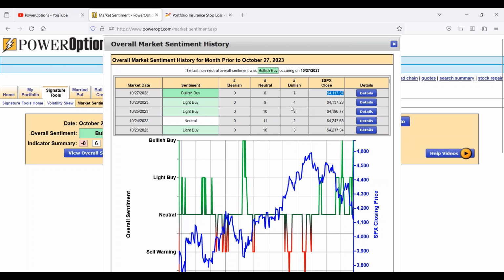But what does all this mean? What this means is, based on the fences that have been set on those 13 broad-based indicators, we've moved to 7 bullish indicators, 6 neutral, and no bearish. So the market sentiment has moved from the light buy to the bullish buy sentiment.